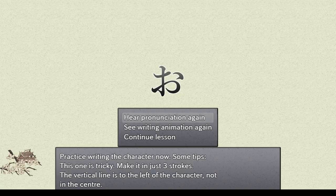Because I do see a vertical line. Oh, I'm sorry. What it's trying to say is that the vertical line is not in the center of the character, it is on the left side of the character.